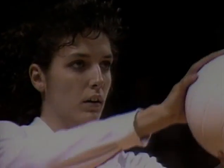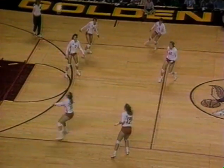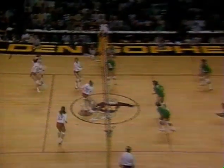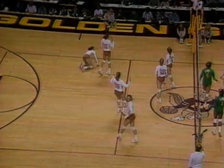We talked about the serving of Janine Grimmel. She just served an ace, forcing Hawaii to use their first timeout. Trishman bombs it, and it's recovered by Texas. There's Grimmel out of the back line. And Hawaii touched the net. That is a point to Texas.